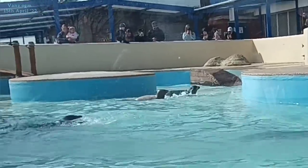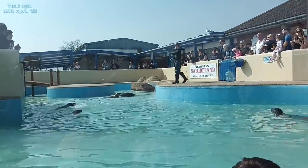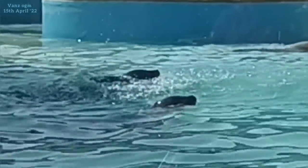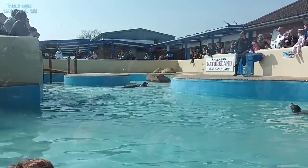Good morning, everybody. I'm going to be introducing you to our seals here today. And Ollie over here as well with another big wave. Good boy, Ollie. These are our two middle-aged seals, if you like. These are both 11 years old, harbour seals.